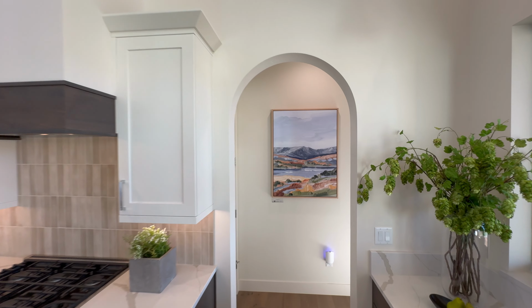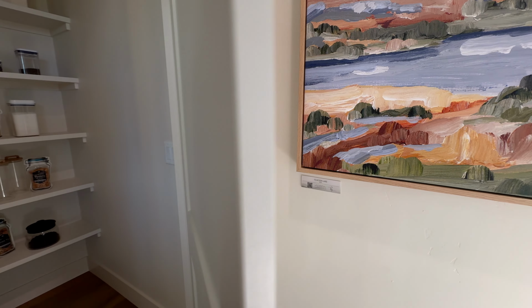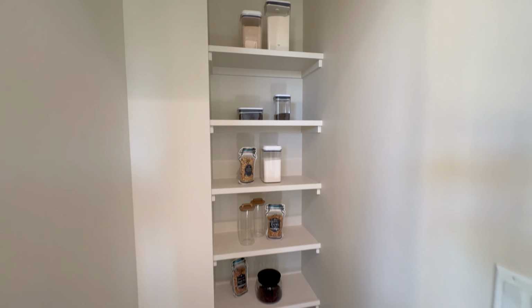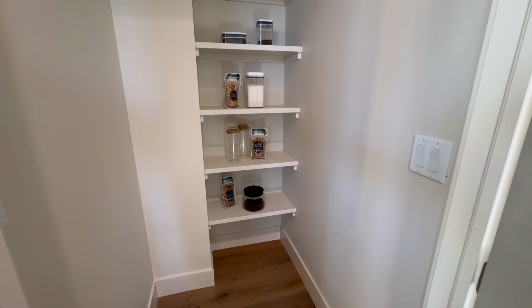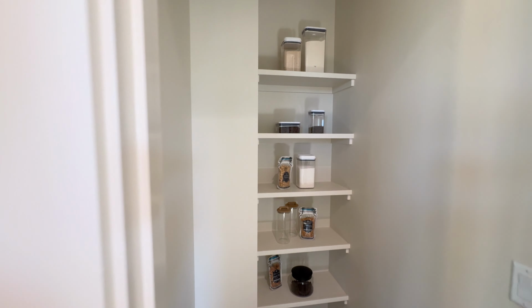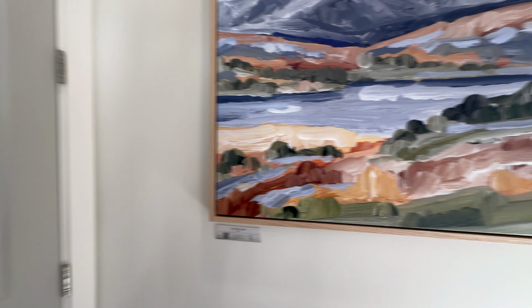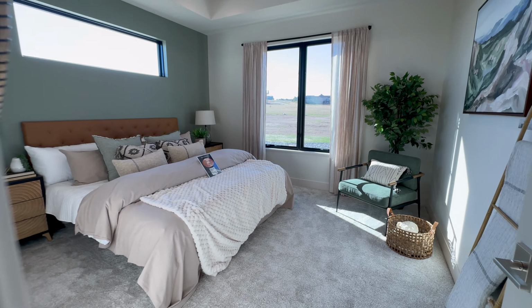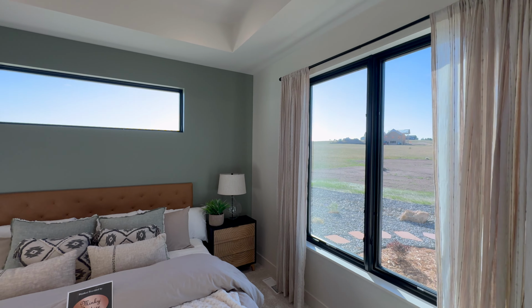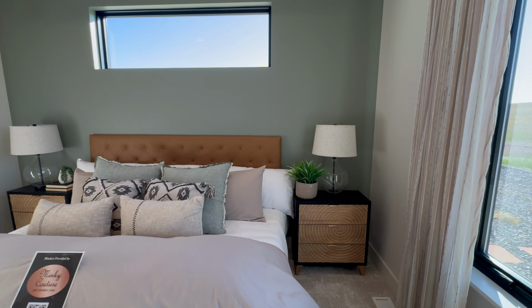And then of course you've got another archway leading back to the back of the house. And this is that other pantry that I was talking about. So it's got a little space for some storage. You maybe do like your bulk storage in here if you wanted to. I don't know. Or maybe have a couple other shelves put up. Something like that. And then all the way at the back, this is the first secondary bedroom.